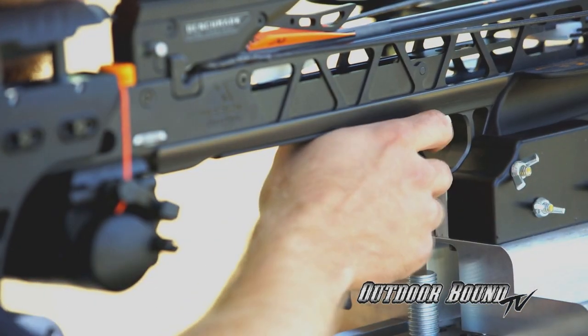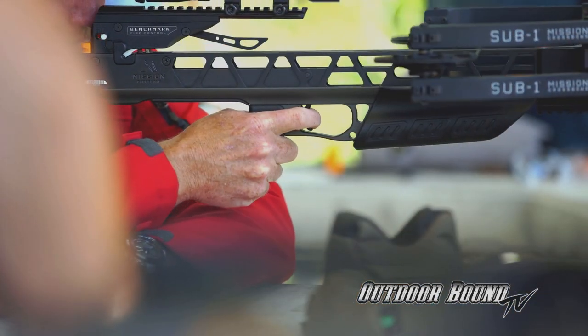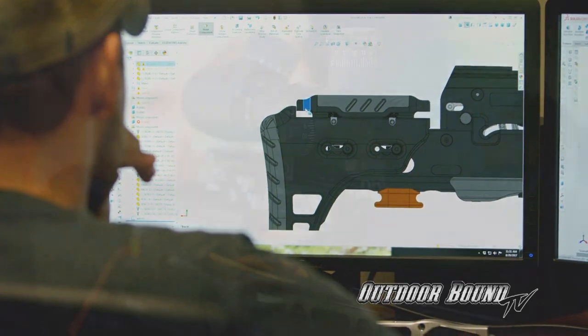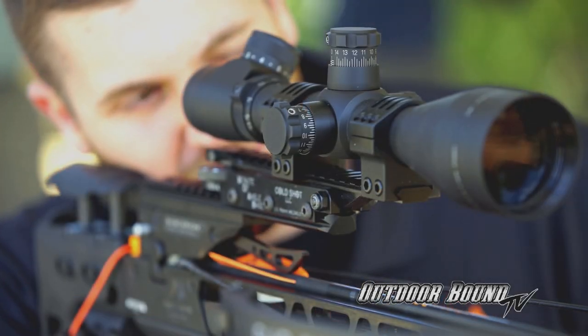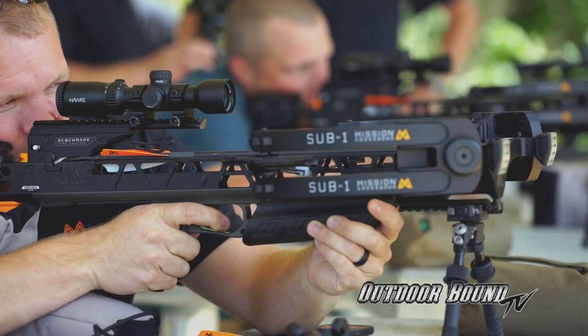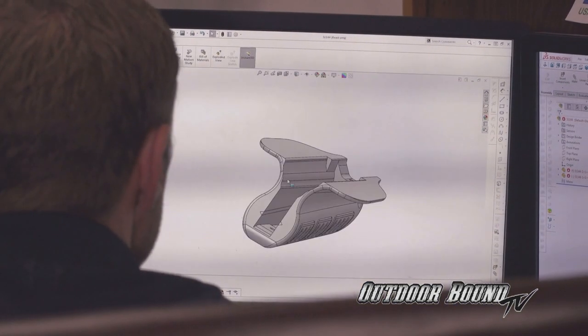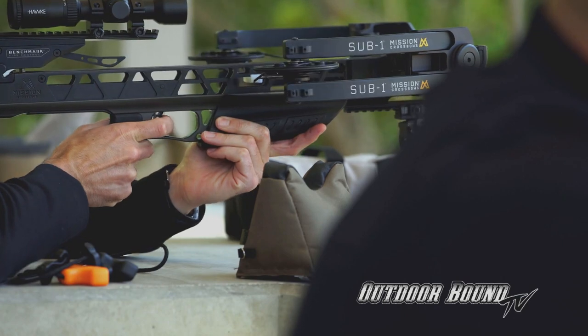We have an AR style grip, which is interchangeable with other aftermarket AR grips. The buttstock is adjustable fore and aft and has an adjustable comb cheek piece. All things that any hunter and shooter is going to really enjoy. The foregrip and all the grip and the buttstock, the materials we used in there were high end, so we get that ultimate user feel.